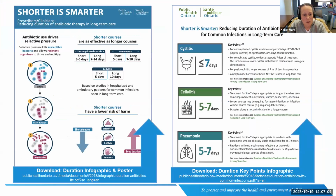So these are a couple of those Public Health Ontario infographics that they've done. Both are posters, and you can see here they're focusing on duration for these big things that we talked about: the UTIs, the pneumonia, and cellulitis, because that's what they have identified as the three biggies in the nursing homes. And so there are the links also there if you are interested in any of those.